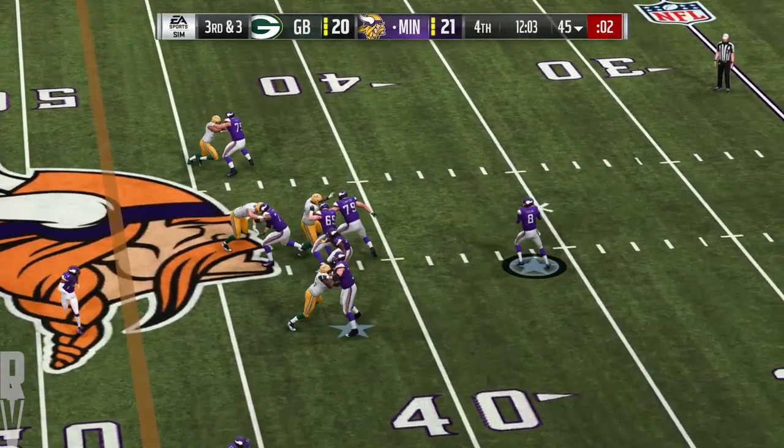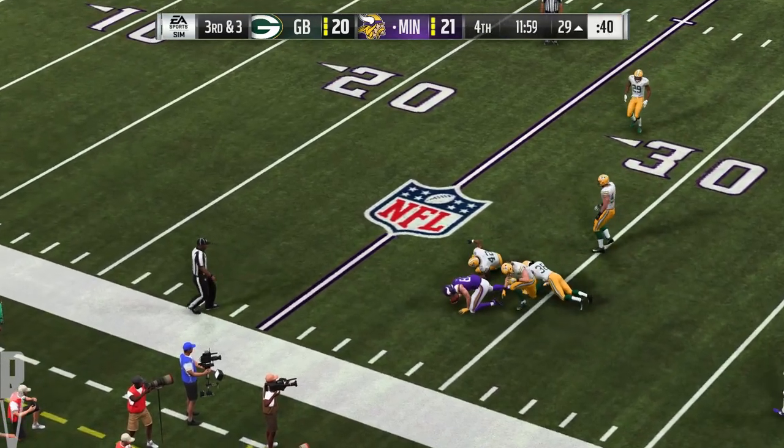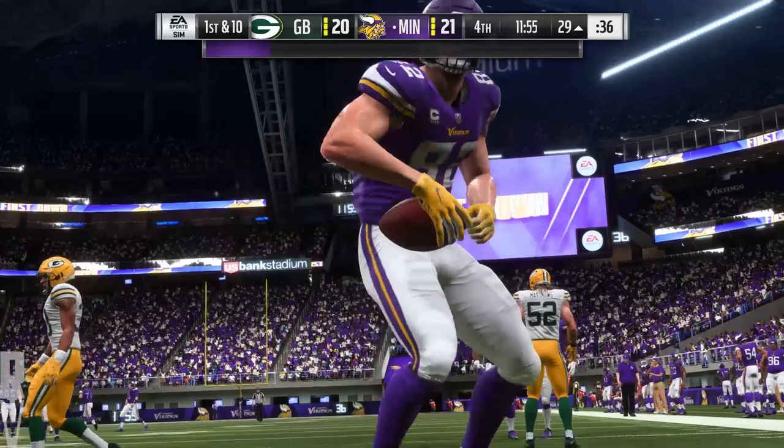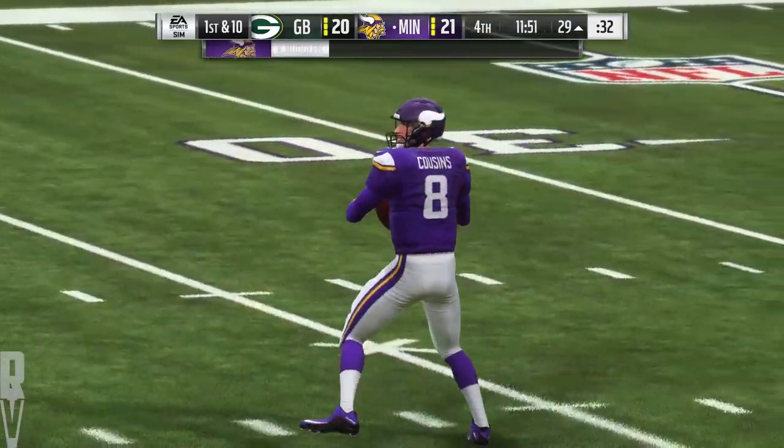Third and short yardage, Cousins. And he's got Kyle Rudolph. And he'll go down, but not before getting this inside the 30. A gain of 26 on the third down conversion.